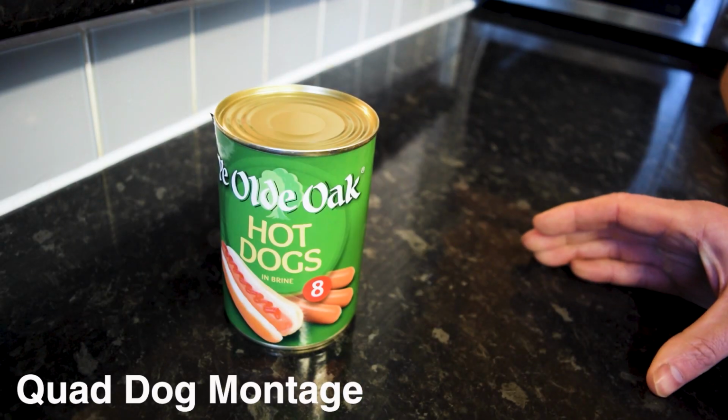What are we going to have? Hot dogs. But we haven't got any hot dog buns. So we're going to improvise. Welcome to the quad dog montage.